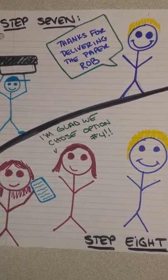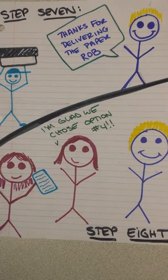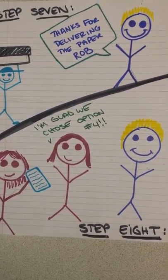Step 7. Thanks for delivering the paper, Rob. Step 8. I'm glad we chose option 4.